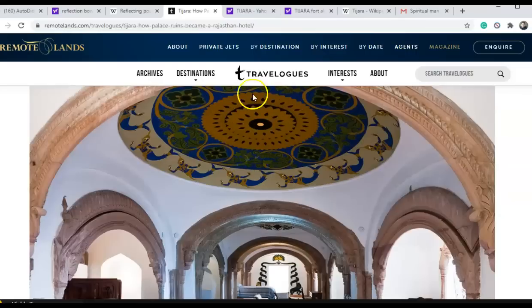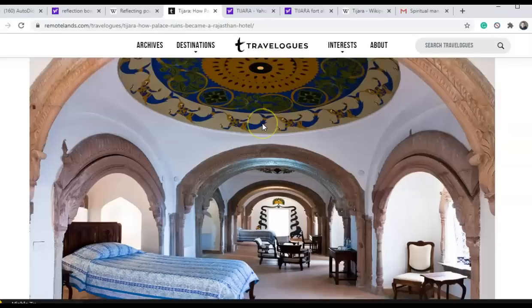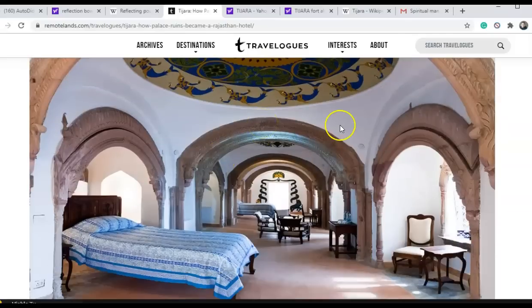They haven't done a very good job, have they? That's a clear facade, so I'm not sure what was under that, but just a good shot of the new sort of fake facade painted over the old world there. Just look at that room, look at the arches there.